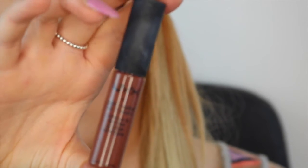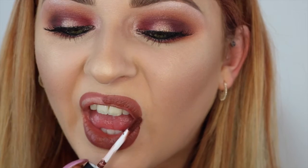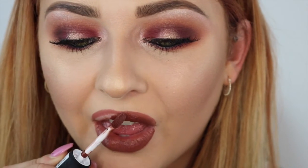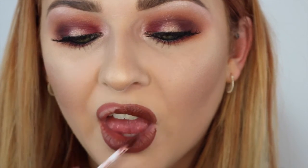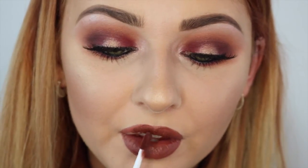This is the NYX soft matte lip cream in Berlin, I want to say, so it's like a chocolatey brown, and this is a really nice fall colour, but obviously we're not in fall, we are in summer. But yeah, I would still wear this anyways. This is a really nice shade though, I absolutely love this, and I feel like it goes nice with my hair as well.